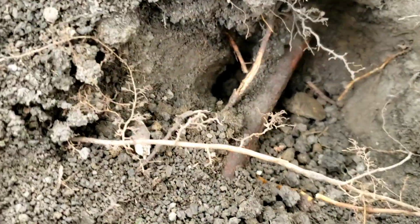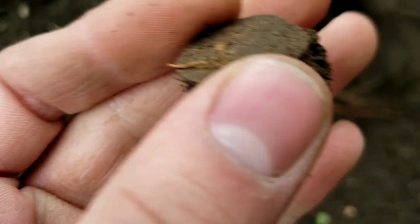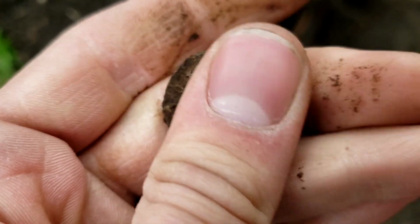So I am way down deep. It took me a little bit to get this one because it was directly under that root there, but I have something that is not a coin and it's round. I'm thinking a token of some sort. Interesting.